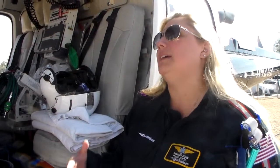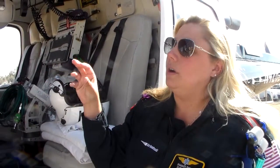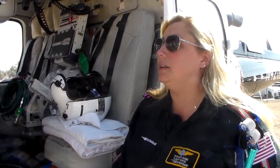So who gets a helicopter ride versus who gets an ambulance? So typically, again, if there's things that an ambulance can't take care of, so an advanced airway, certain medication drips that they need to be titrated, which means we have to adjust them based on the patient's vital signs. And again, that requires math and science. So you have to understand what those vital signs are saying and how they're reflecting what's going on inside the body, and that's the science behind it.